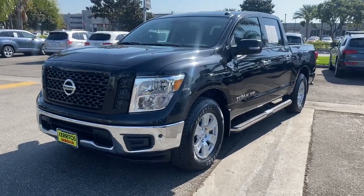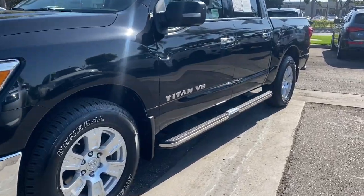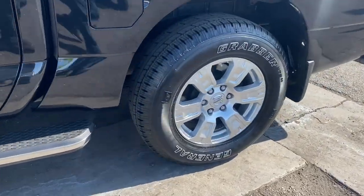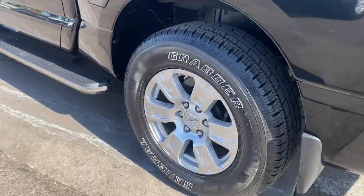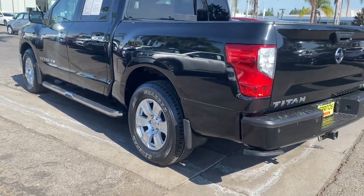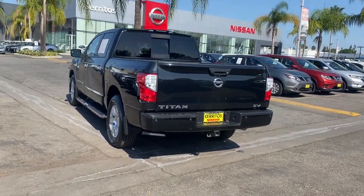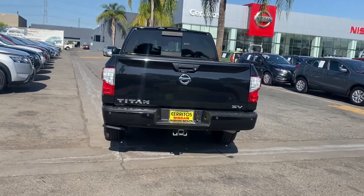Can you see yourself in the 2019 Nissan Titan? This vehicle still has fewer than 35,000 miles on the clock, so it won't last long. You'll love the comfort of this handsome Titan. Its serene cabin, luxurious seating, and quick acceleration elevate every excursion.